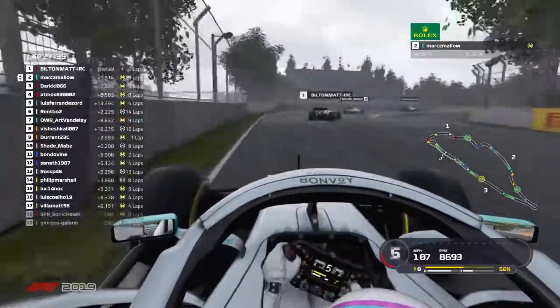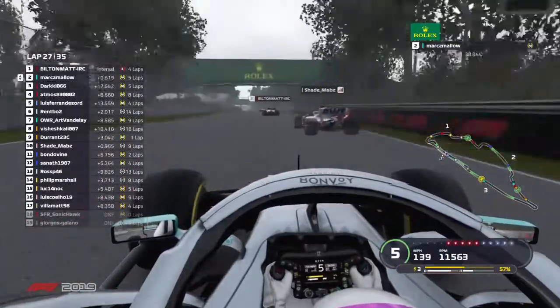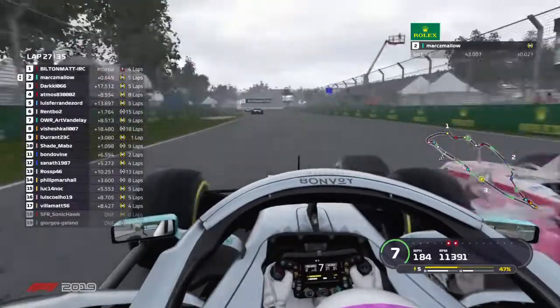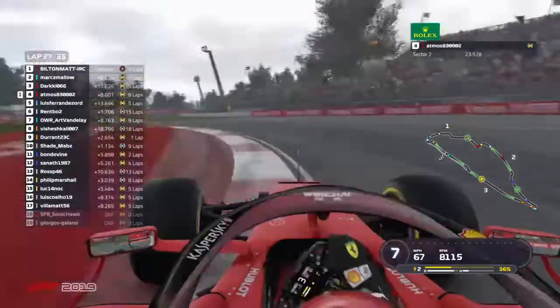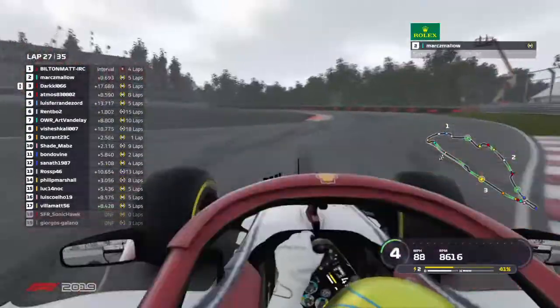Thanks, Jeff. Coming up to Shane Mabs now, another lapped driver. Marks Mello is just going to pick up DRS off Shane Mabs or Bilton, all within range, and Shane Mabs missed the braking zone. He's in P10 currently, but he really did miss the braking zone there.